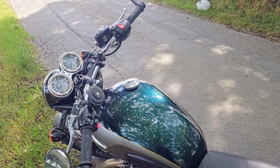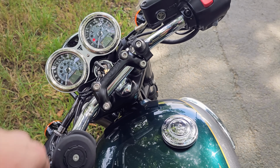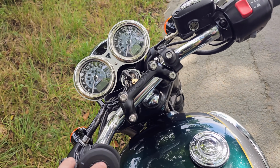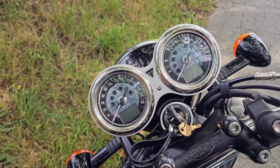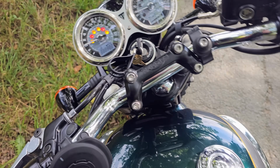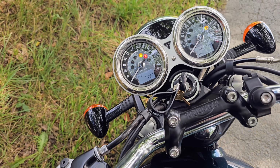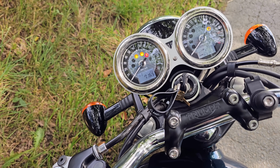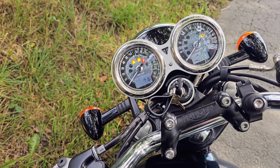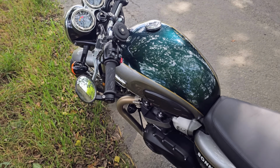Going up to the handlebars then, I've added the wireless charging head from Quadlock. I've played around with a few different areas to mount it on the bars. For me, that's probably the best place. Keeps it out of the way of these stunning dials, which are one of my favourite features on the bike. And then if you turn the ignition on, technology wise, I think it's perfect for me. Obviously you've got the ABS and traction control, and then just very basic options. So you've got the mileage, trip 1, trip 2, miles per gallon for the current trip, miles per gallon overall, and then your clock. And for me, that's all I really need. So I'm happy with that.